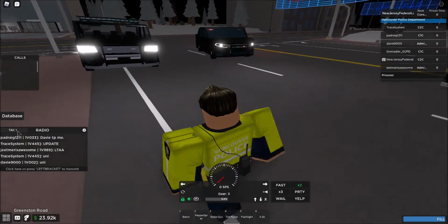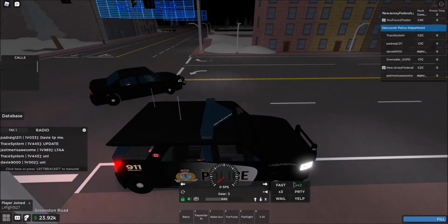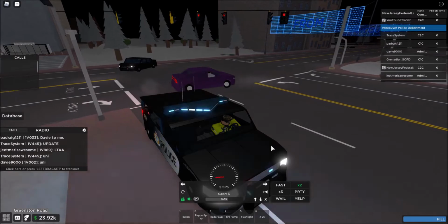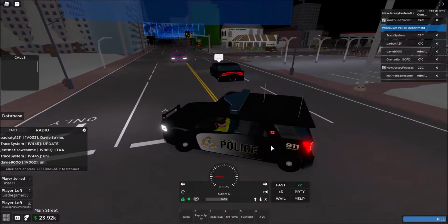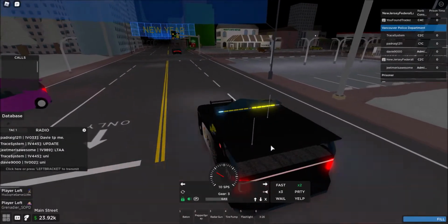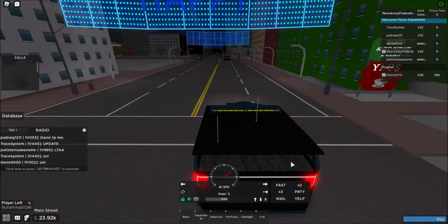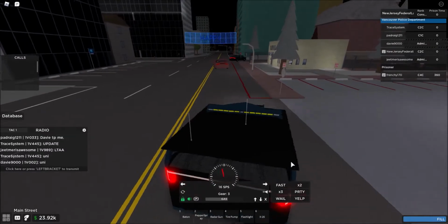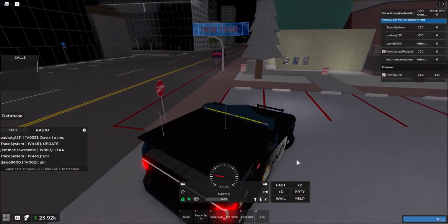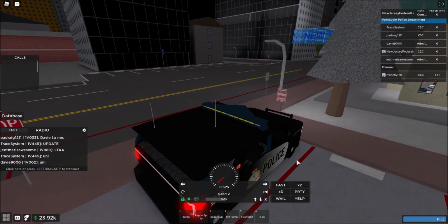I got him. He's the one that pretty much decided to flee from me when I was going to attempt to pull him over for reckless driving. Park over here. Wrong button.